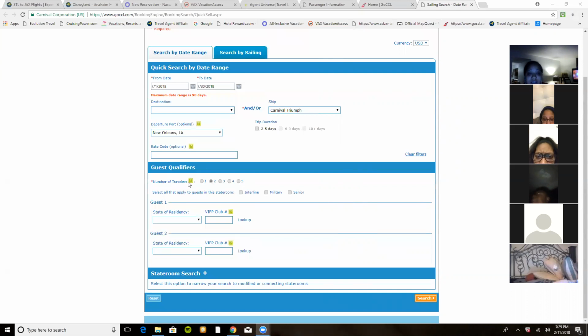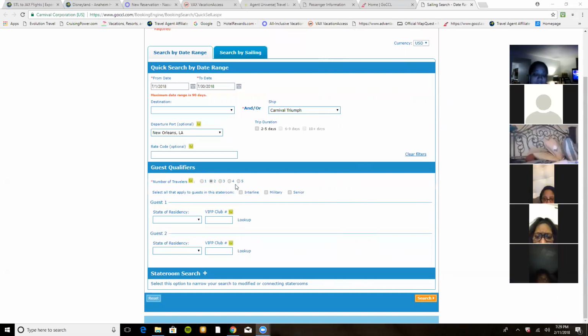So this number of travelers, this is for travelers. I think a few of you guys got it confused, thinking this is the number of room cabins on here. A few of you guys put 4, and then you quoted somebody $200 and it wasn't. It was for just that room. So this is for one cabin. Remember, we came in to do an individual booking. So we're doing 2 people.